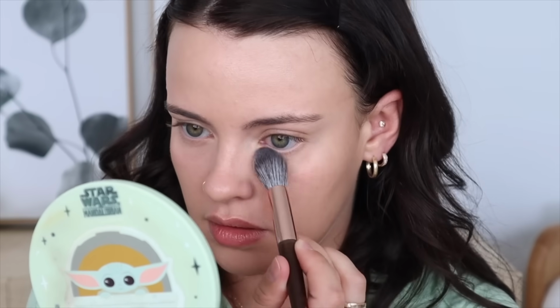Oh my god, I almost dropped it. It almost went flying. Oh god. But I'm just gonna set my under eyes with this powder. This is a Sydney Grace brush. They came out with brushes and this is my first time using it. I thought this shape would be nice to set my under eye.